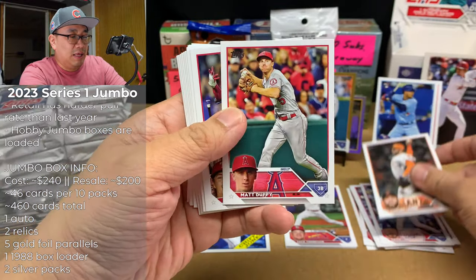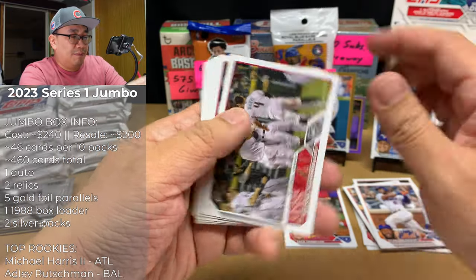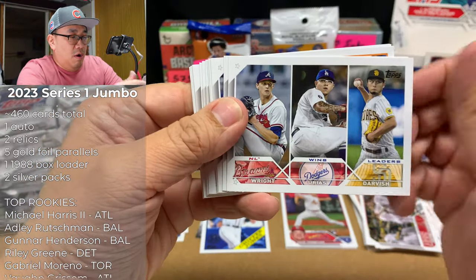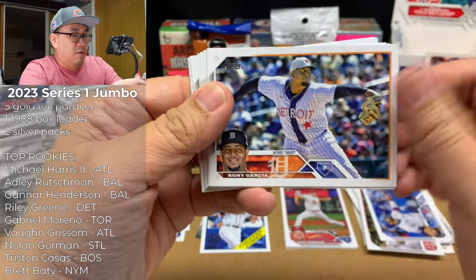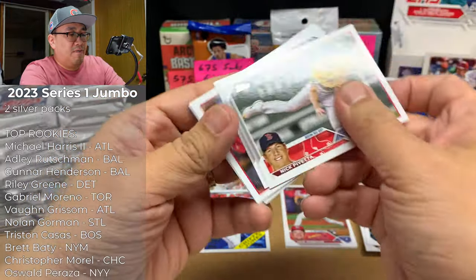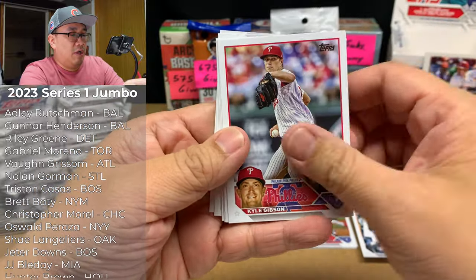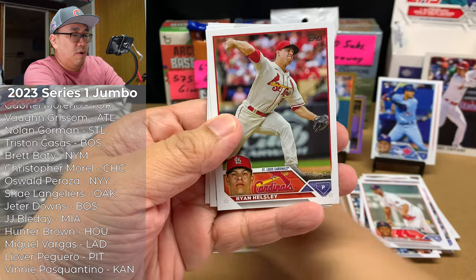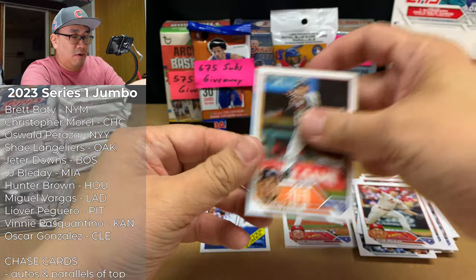Sucks for him. Dominic Leone, Matt Duffy, Bryson Stott, Starling Marte, Diamondbacks team card, Angels team card. We got NL Wins leader, Teoscar Hernandez, Ronnie Garcia, Nick Pavetta, Rafael Devers, we got Taylor Ward, Kyle Gibson, Brian Bello, Keegan Thompson, Ryan Helsley, Oswaldo Peraza, and Harold Castro.